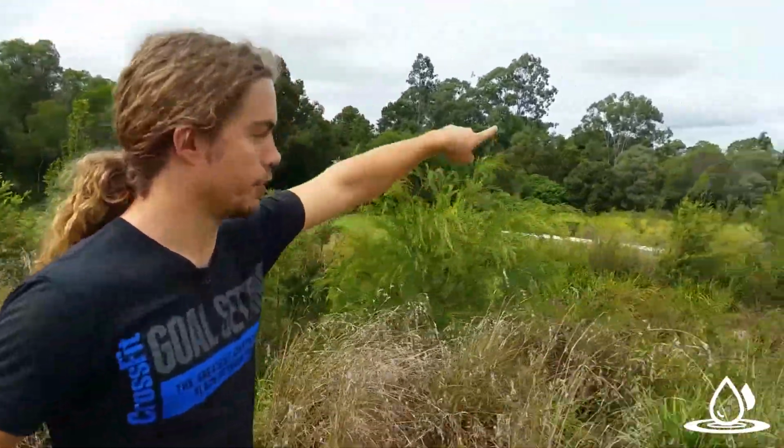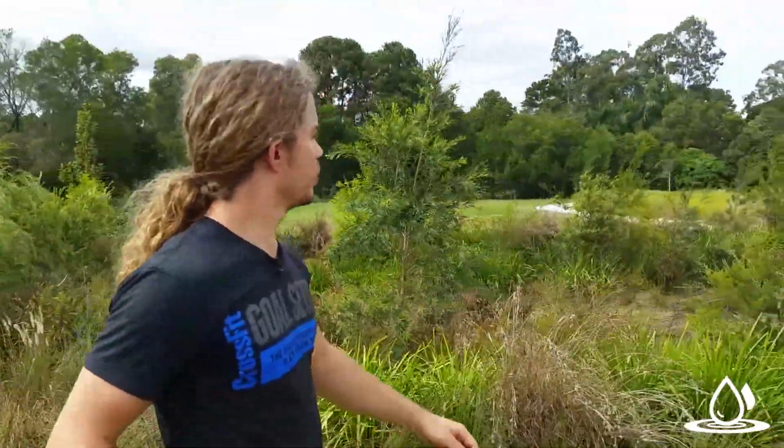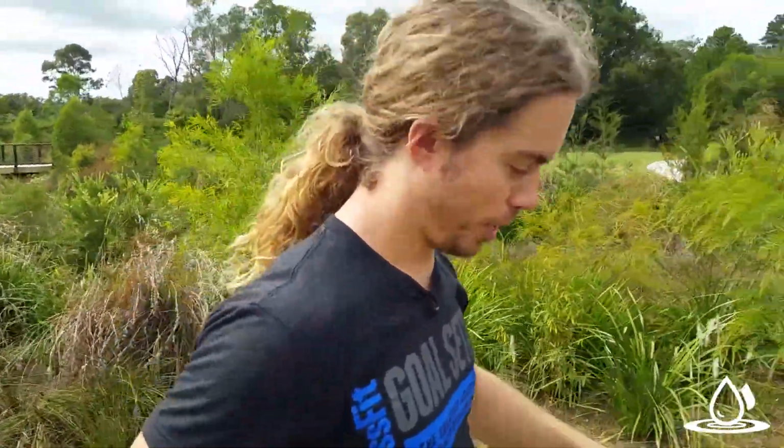Yeah, that's definitely graded down back into the wetland here. So what do you think, Ben? Does it actually flow out the other end? Have I completely misjudged this and the water's flowing this way? You may have missed that, yeah. It is. Right. There we go.